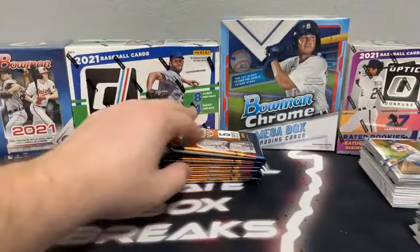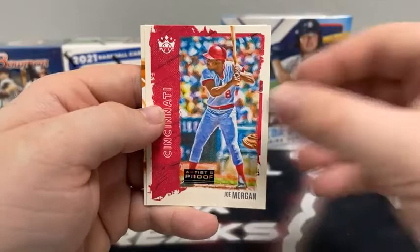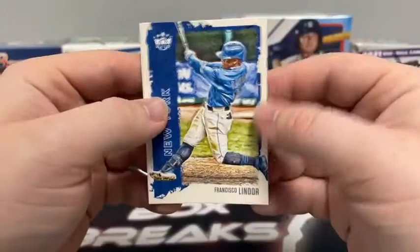We start with Joe Sewell. There's a Joey Bart rookie card for the Giants. Got Joe Morgan on the artist proofs for Cincinnati. Mel Ott, the art of hitting. And we got Francisco Lindor for the Metropolitans of New York.